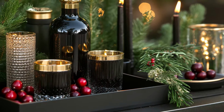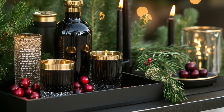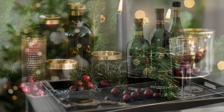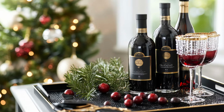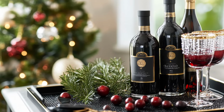Stock the cart with elegant bottles, festive cocktails, and decorative elements like black candles or glittery ornaments. A few sprigs of rosemary or cranberries can add a touch of holiday charm without breaking the sophisticated vibe. A well-curated bar cart not only serves as a functional piece, but also doubles as a stylish decor element.